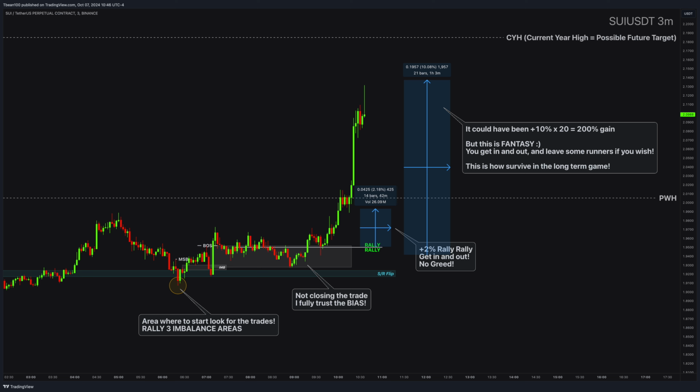You get in and get out. The rest of the market and the movements does not concern you. Get in, get out, get in, get out, get in, get out. No greed or no hope. You need to become like a robot, a machine.